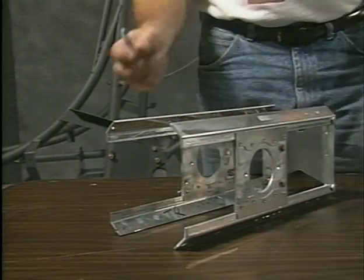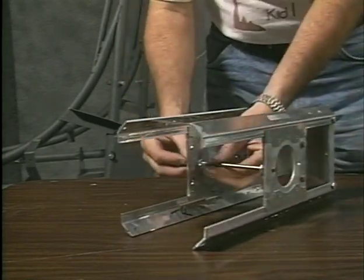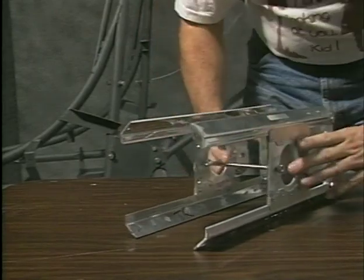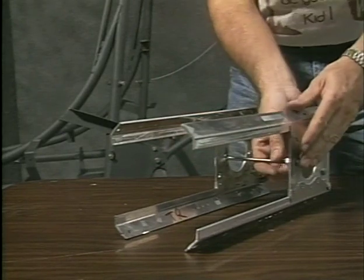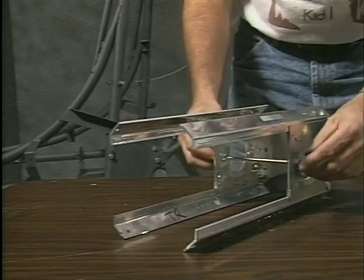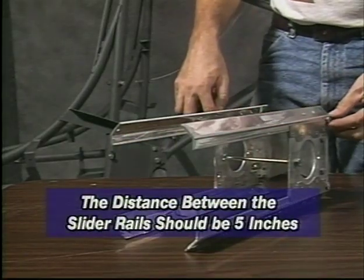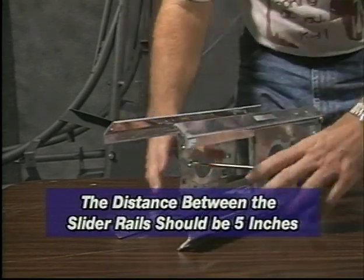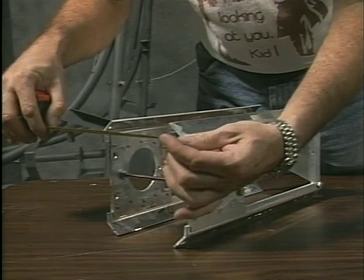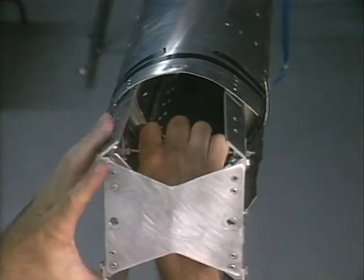To help make mounting the slider rails to the number 4 bulkhead easier, use a threaded rod and nuts installed as shown here to keep the bearing plates equal distance on the x-axis. Position the assembly into the end of the tail boom. Then slide the bearing plates as far forward as they will go.